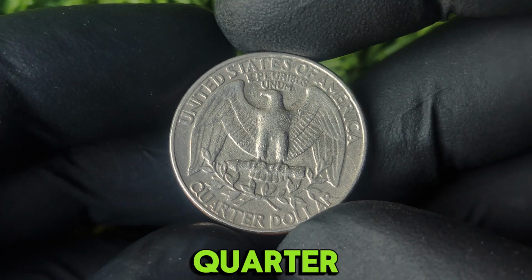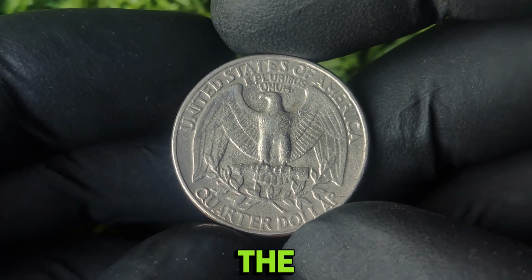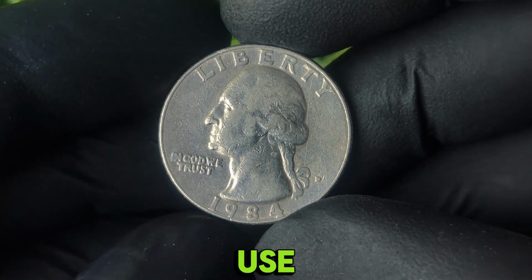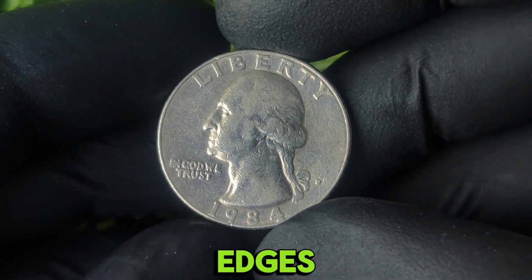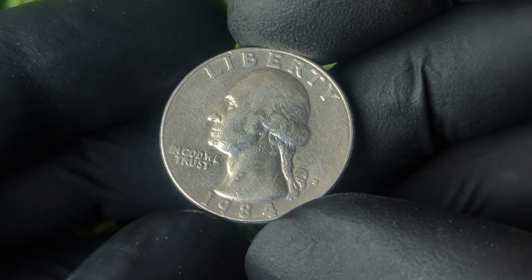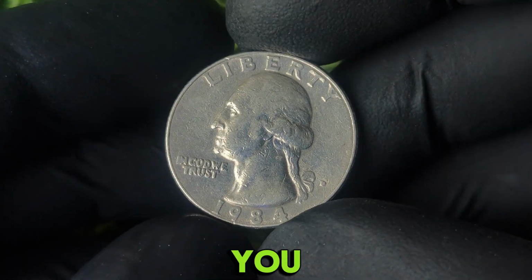Want to see if your quarter could be a jackpot coin? Here's how to check. Look for the D mint mark on the front near Washington's ponytail. Use a magnifier to check for doubling on the text. Inspect the edges for any strange cuts or clips. Look at the coin's condition. No scratches? Sharp details? You might have something.